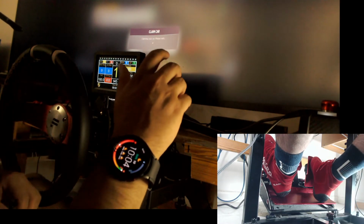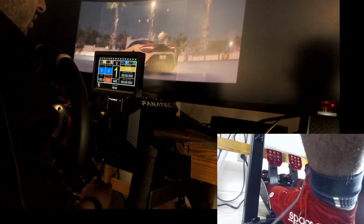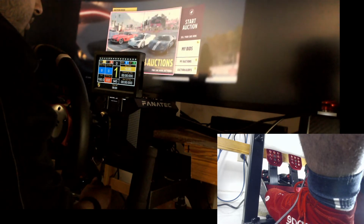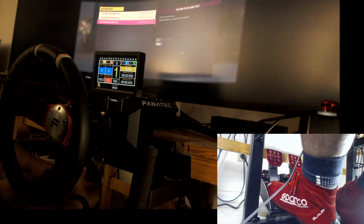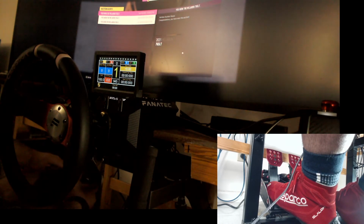That's right, boys. We just copped another one. This is gonna be a long video, but we just copped another McLaren, 720S, sorry, 765 LT. We just copped yet another one. All right, so we've won three McLarens in this one video here. Got this red one, got this all stock one. We copped yet another one.